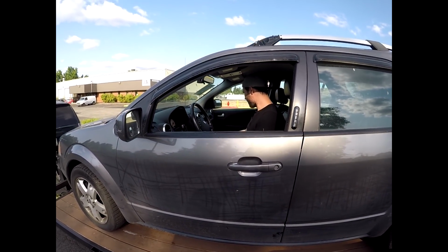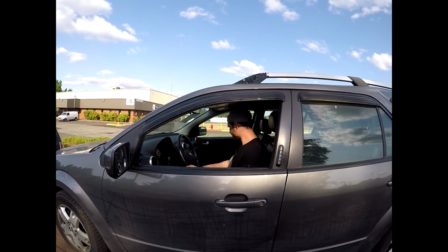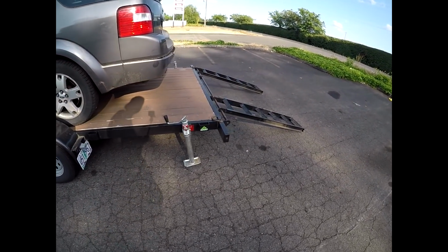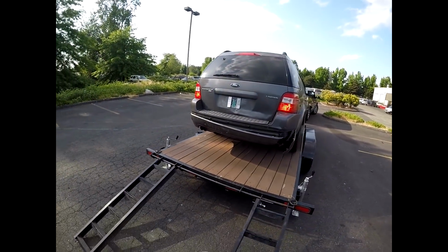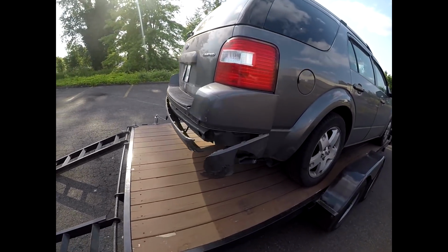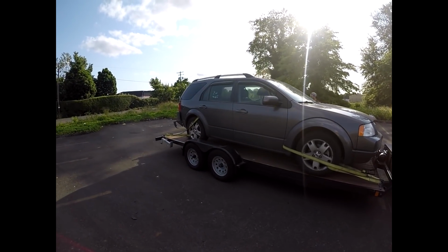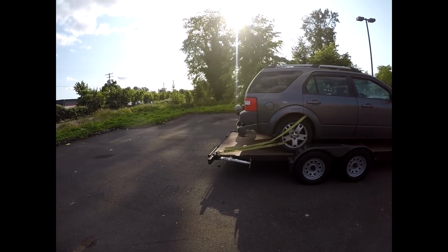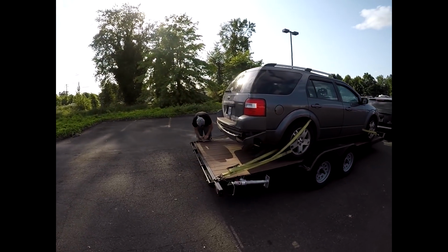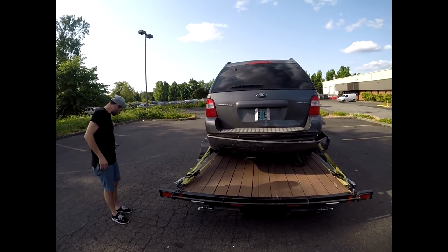Okay, everyone, give him a round of applause. Clap, clap, clap. Time to put everything away, strap it down. Limited all-wheel drive. Curious what that part is. Loaded, strapped down. Definitely more damage than I thought, but I'm not upset.